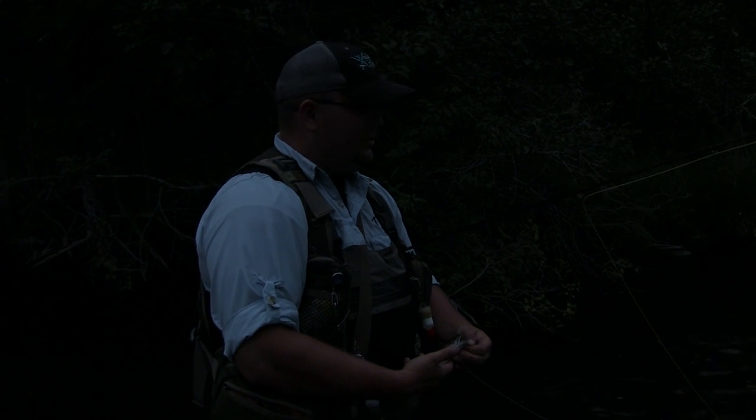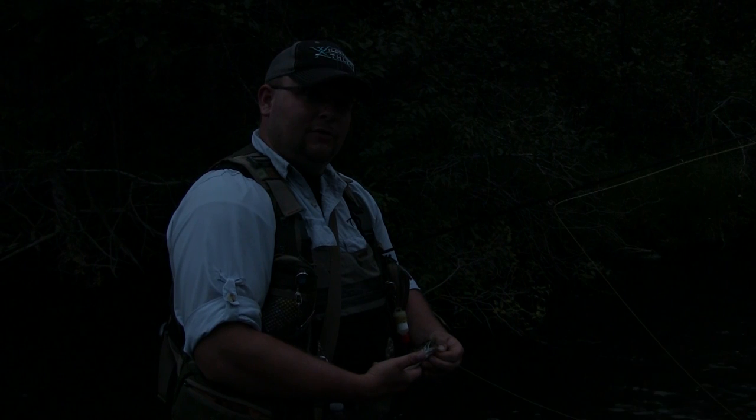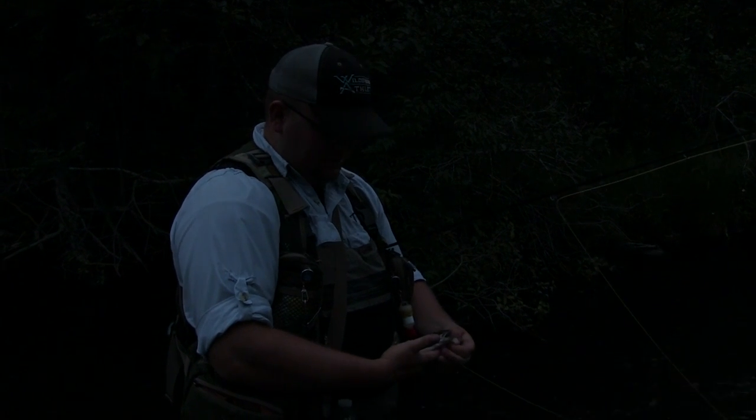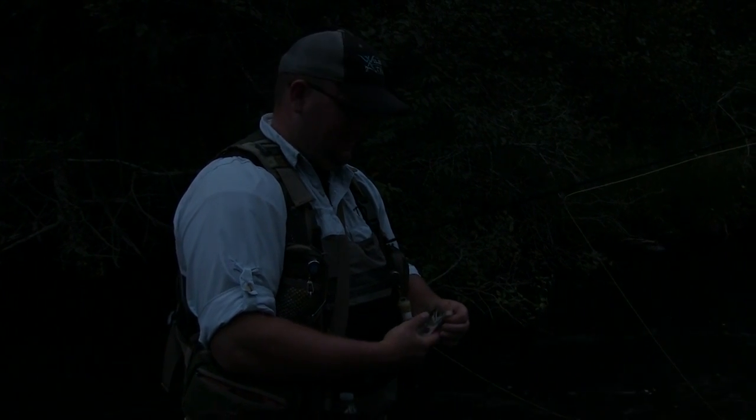We got downstream just a short ways, and tossing that coachman into a deep hole and just letting it drift, it didn't take long, and I could feel the tug, and hooked up on this guy. He's an awfully good looking fish. So I'm gonna keep working this coachman, I think, probably the rest of the way down.